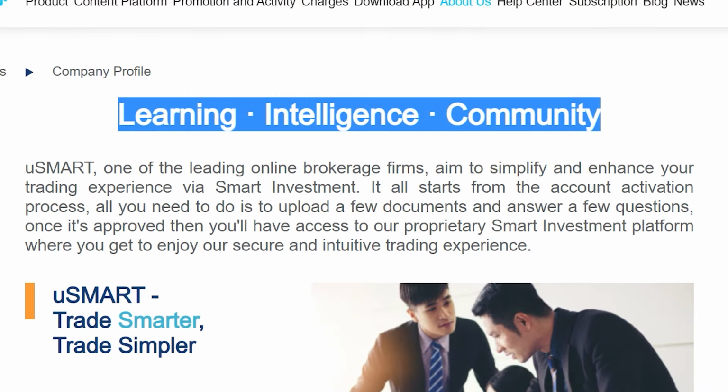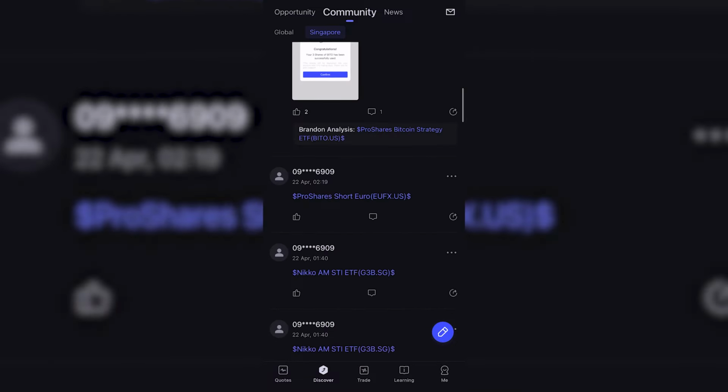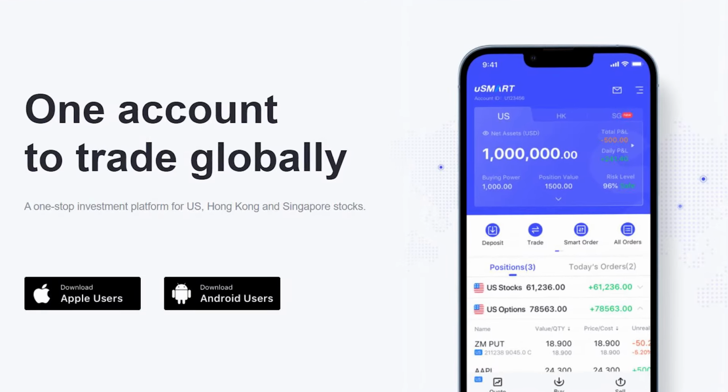Finally, the third keyword is community. Here, you can discuss about stocks and the market with other users and be like, oops, together strong. So those are a few features that uSMART have. Next, I also want to talk about the platform. Right now, there's only Android and iOS app. So if you want to trade on the desktop, oh, sorry lor, you will need to wait a bit, yeah?